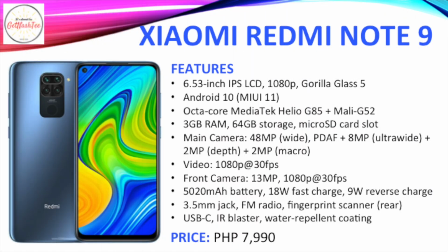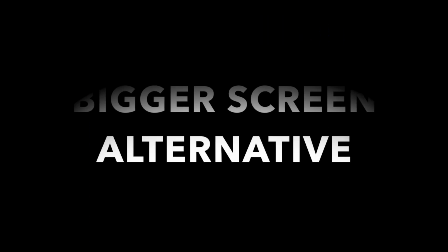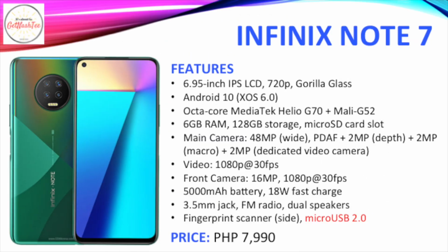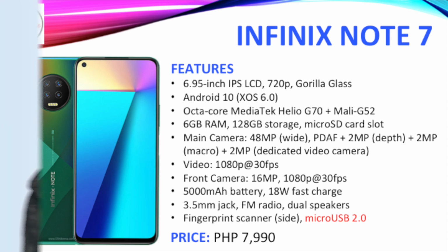For this comparison, it was an easy win for the Xiaomi Redmi Note 9 as it offers the most features at an unbeatable price. If you want a larger display, although of a lesser resolution, with more RAM and more storage, then you can opt for the Infinix Note 7.